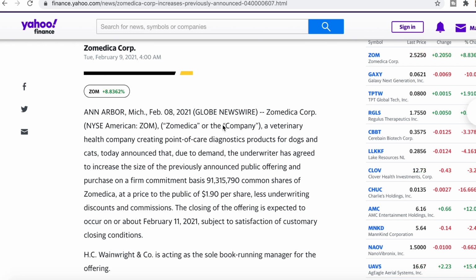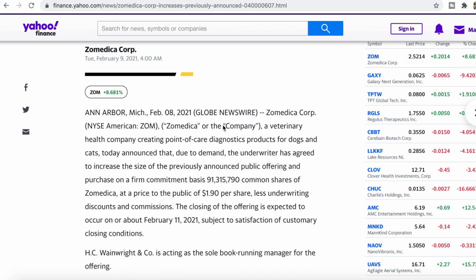So guys, this is huge because the fact that there's a lot of demand for this stock, they're now offering a lot more shares to the public. Which means that us diamond hands, although we're holding our shares, we can also buy more of these shares. And also people who haven't gotten in can effectively buy shares. So this is testament to the amount of demand for this stock.